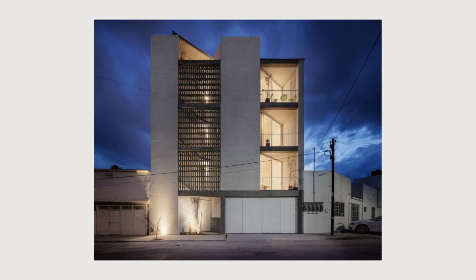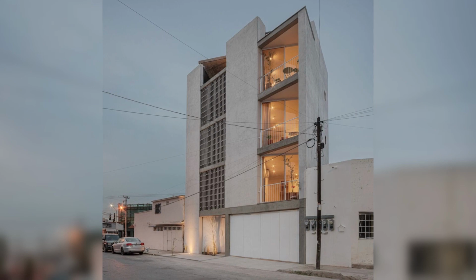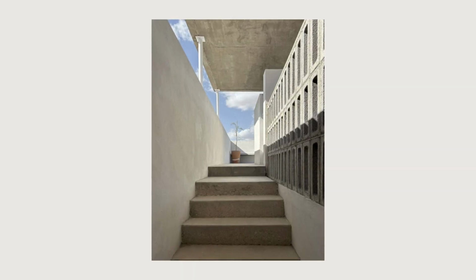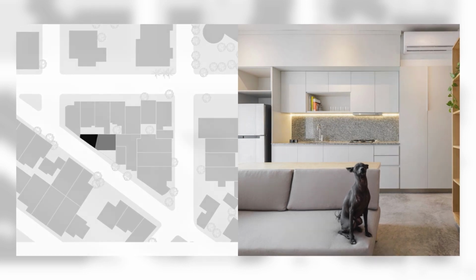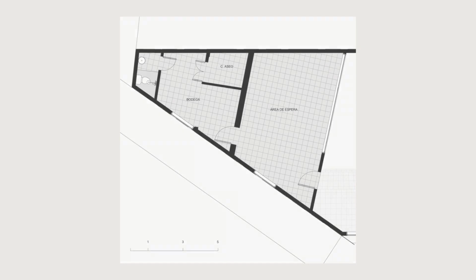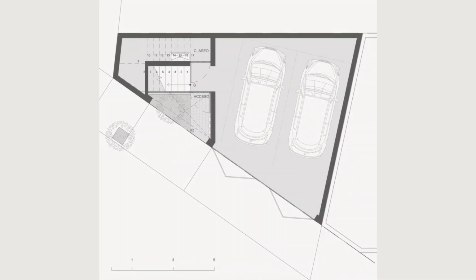The distribution of the 3 units follows a vertical scheme, stacking them on top of each other. A central volume houses bathroom and kitchen facilities, optimizing internal paths and utilities. The studios have an open space design, maximizing every square meter and preserving privacy through the use of movable and lightweight elements such as curtains and multifunctional furniture.